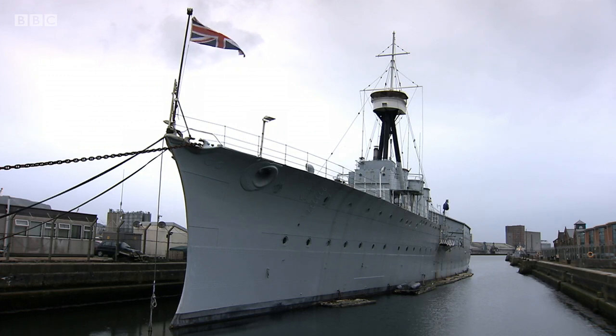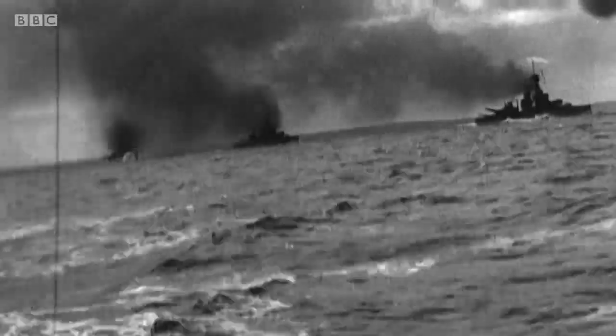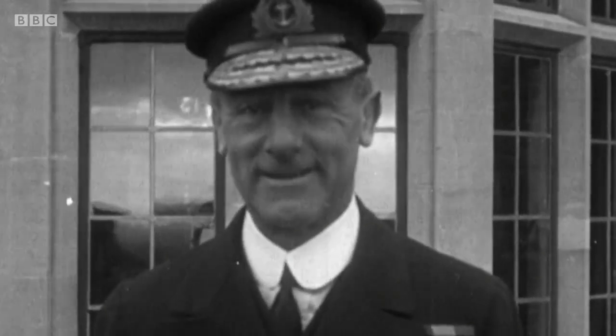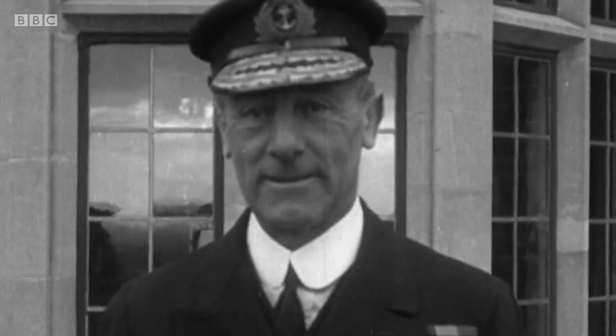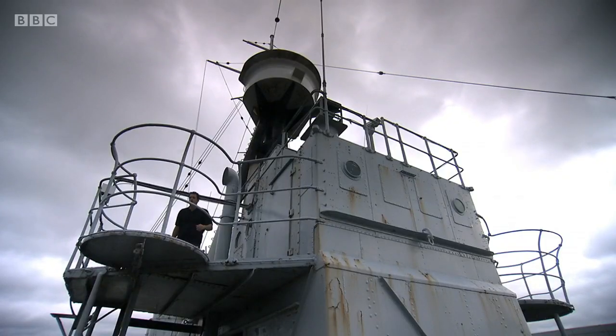HMS Caroline is a cruiser and one of the last ships to survive from the First World War. She was built in record time and launched in September 1914. 3 months later, she headed to Scapa Flow in Orkney to join Britain's Grand Fleet under command of John Jellicoe. He was the man Fisher had chosen to be, as he put it, Admiralissimo when the Battle of Armageddon comes along.